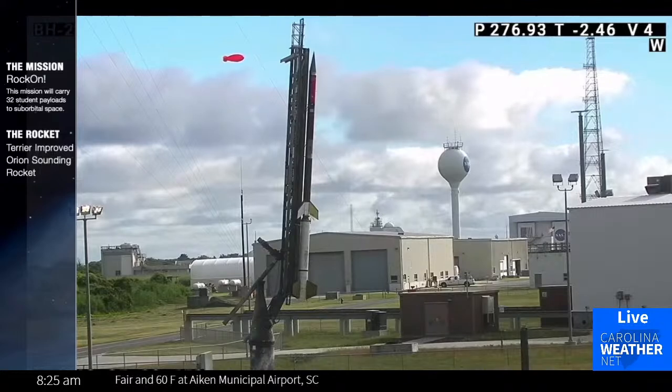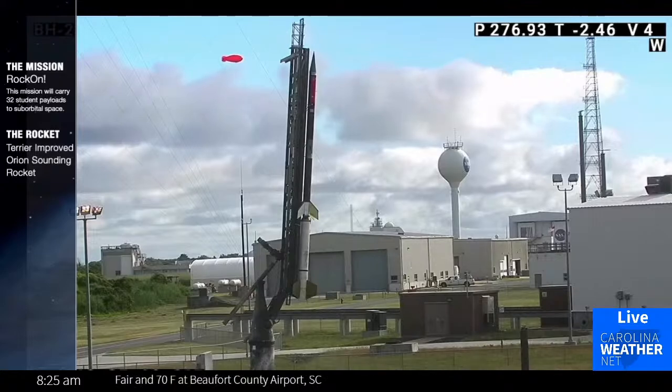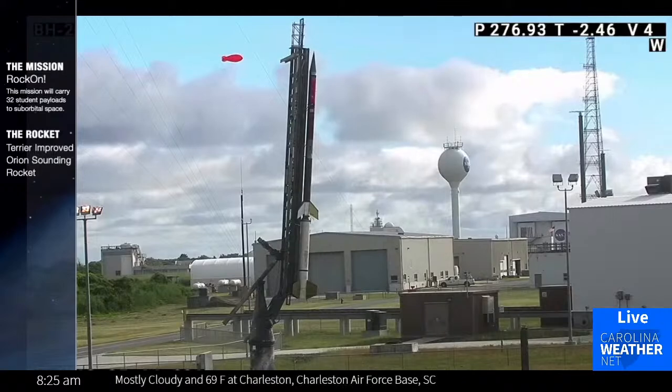RSO, ROA. Go for RSO. Ready for those updated settings? Yes, ma'am. Settings are azimuth 111.1, elevation 85.3. Azimuth 111.1, elevation 85.3. Good readback.